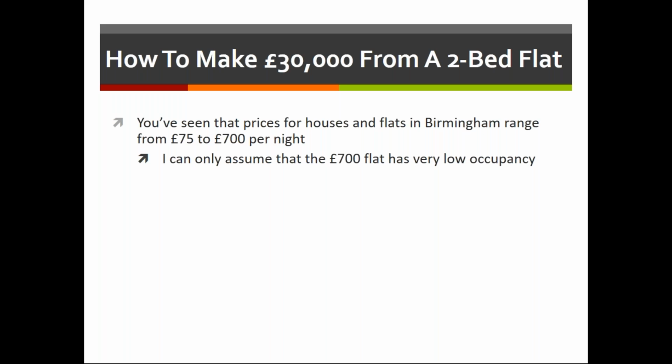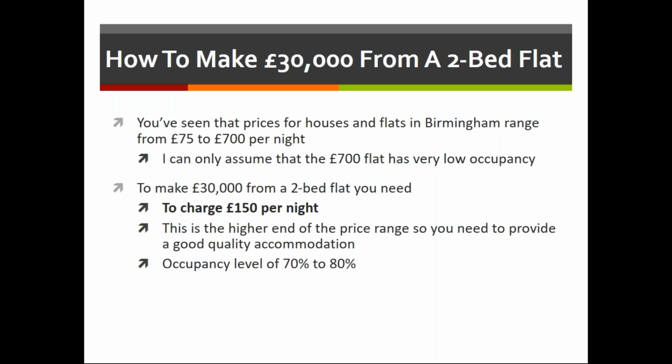So as you've seen, the prices of housing flats in Birmingham range from £75 to £700 a night. I'm not sure what type of occupancy the £700 flat has there. Probably fairly low, but you can check on the website, have a look at it.